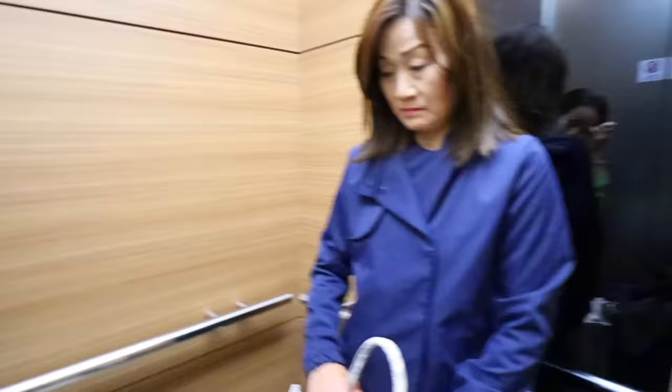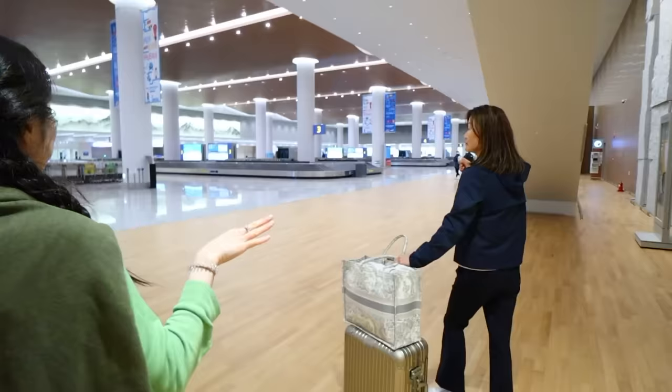One thing about Korean airports and Korean spaces, so clean. It's so clean, I could lick a wall. Do it. Come on, nice jacket. Wow! When did you change? But like, why does it smell so clean?